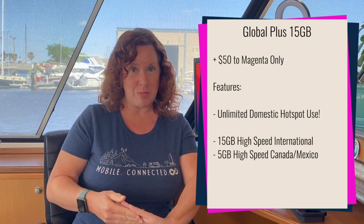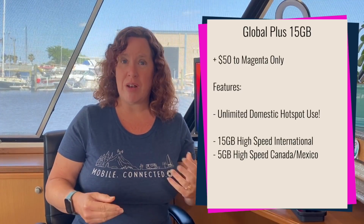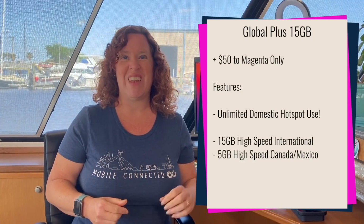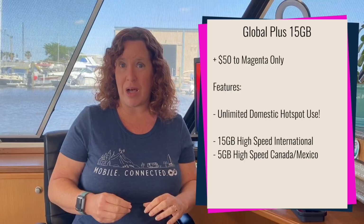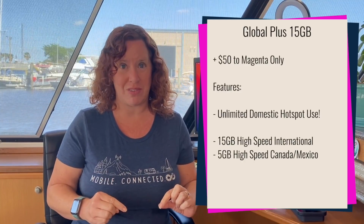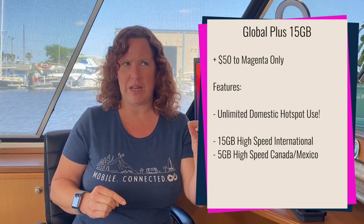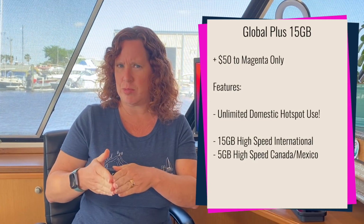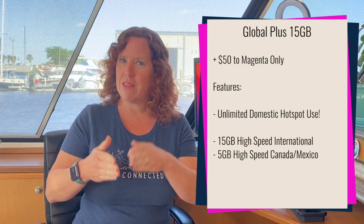Now, for $50 per month, when you add that on, you not only get 15 gigabytes of high-speed usage internationally, but you also get unlimited high-speed personal mobile hotspot use off of your smartphone in the US. So adding $50 per month for an extra to go up to a 100 gigabyte cap, or $50 per month to go with unlimited. The math is pretty clear there, unless you're contemplating having the features of the Magenta Max plan, at which your maximum amount of mobile hotspot use you can add is 100 gigabytes. That Global Plus 15 is not available on Max.